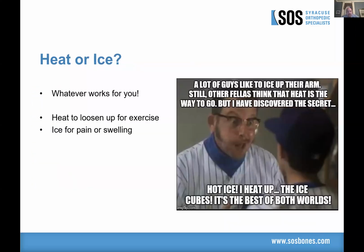The big question that we get asked in the office routinely as well is heat or ice, and I hope some people recognize the image on the right because I said it in the office a couple of times and people didn't really understand. But basically, there's no right answer. It's whatever works for you. Typically, the therapist will heat you to loosen you up before therapy and ice you down at the end.